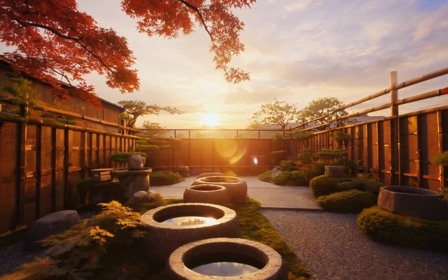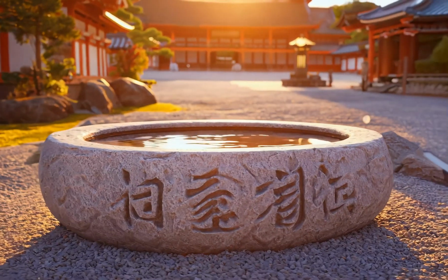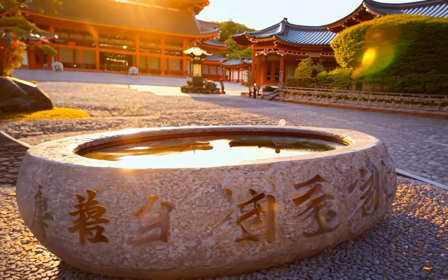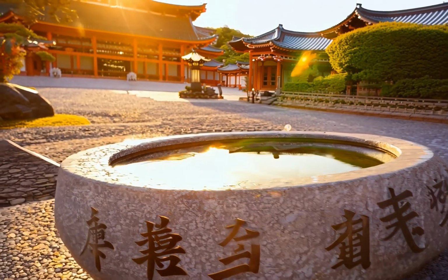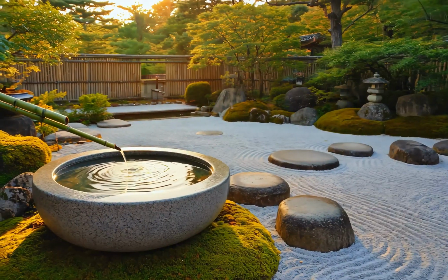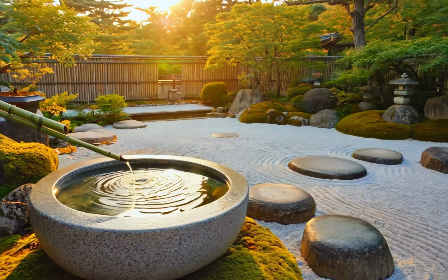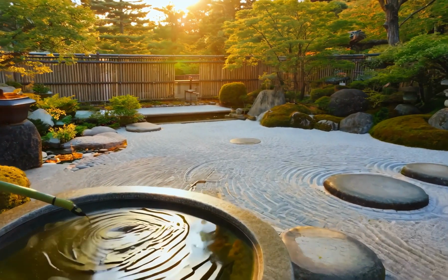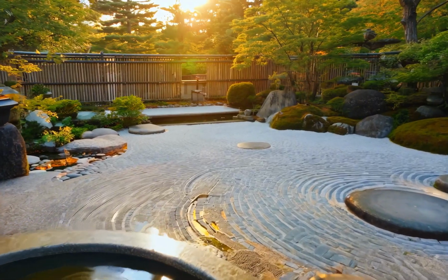The most famous Tsukubai is found at Ryoanji Temple in Kyoto. Its stone basin bears the inscription, "I learn only to be contented," a phrase that becomes complete only when the visitor bends down to use the water, adding the character for sufficient. This clever design embodies the Zen teaching that we become complete through humility.